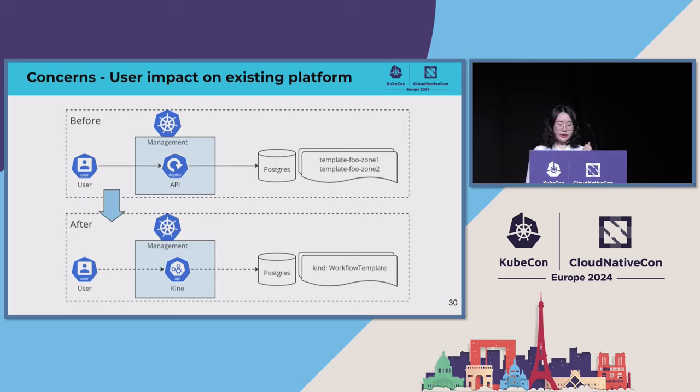And then with those concerns addressed for a new platform setup, there may be concerns for existing platforms like us. We have existing users. This is such a huge change. We don't want to interrupt their daily job. Then what can we do about it? Let's take the scheduling system, for example.